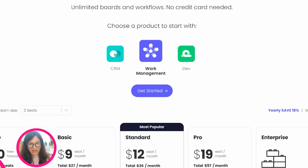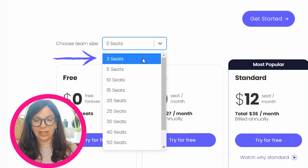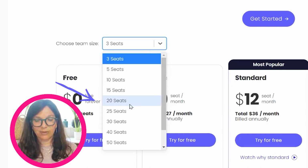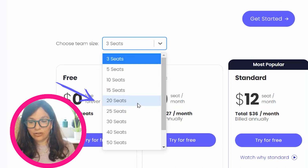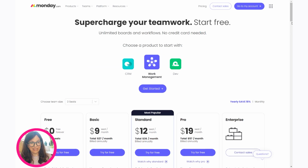So that being said, the first thing that we're going to look at is the number of seats. As you can see, it starts with 3 seats. Now for a paid plan, the minimum is 3 seats, and then it goes to 5, and then it jumps by sets of 5. So you can't just have, let's say, 7 seats. You would have to go up to 10. So that's an important thing to keep in mind when you're thinking about how many seats you need.